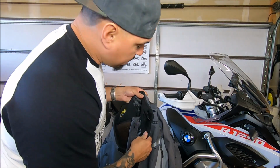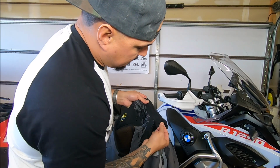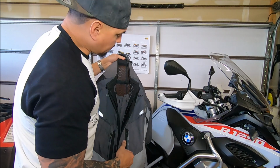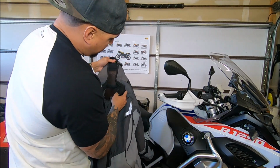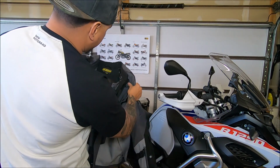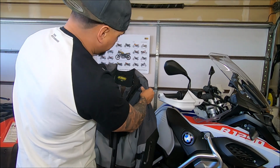Another feature of this coat, and we'll get close here, you can see this elastic band and these hooks on either side. Watch this. So on warm summer days, you can snap the elastic onto these hooks on the outside of your coat, and it allows you to ride with the collar open like that. Pretty cool feature.